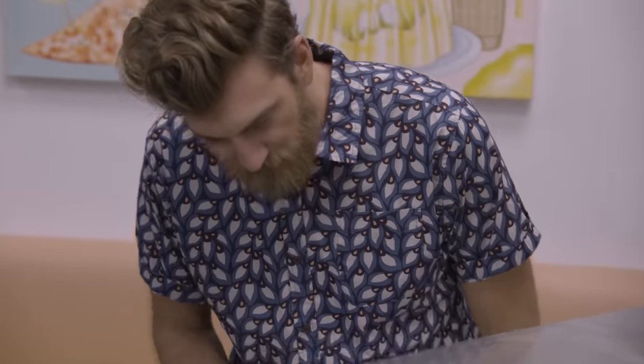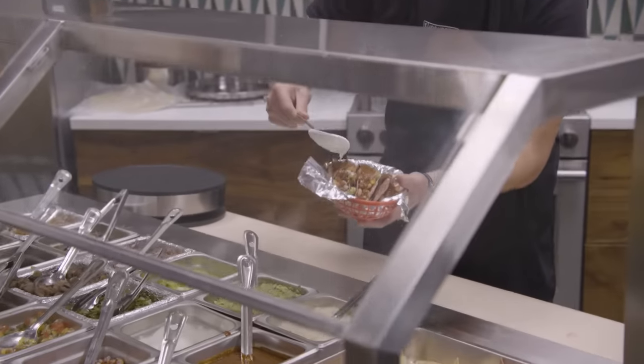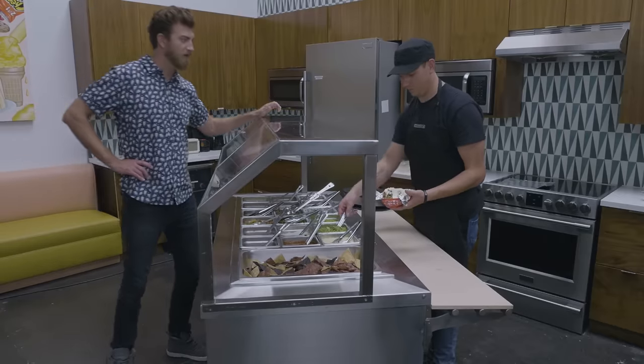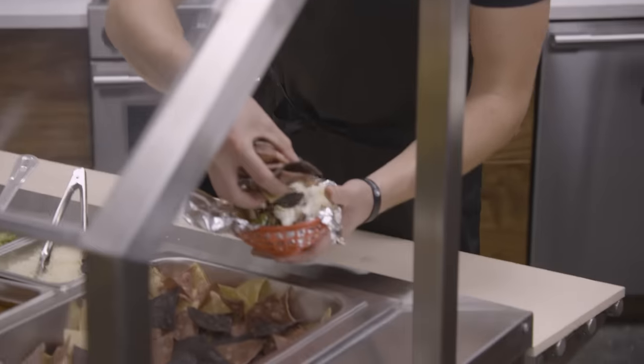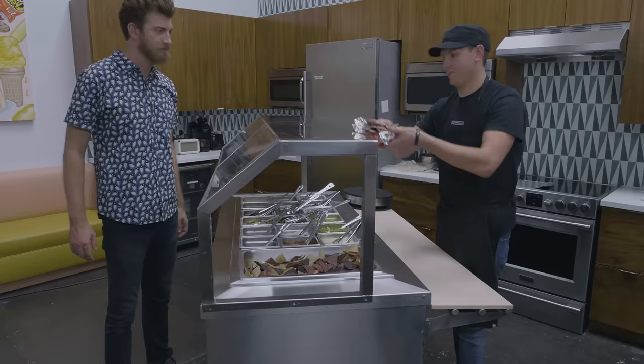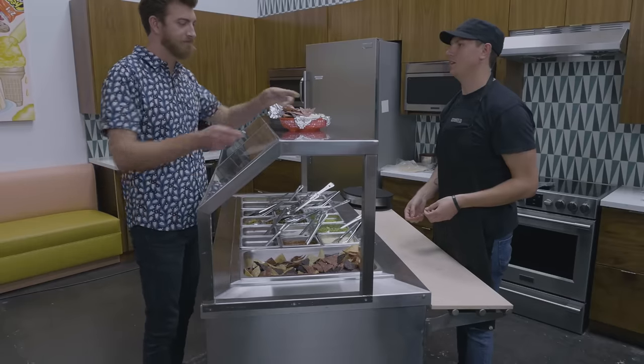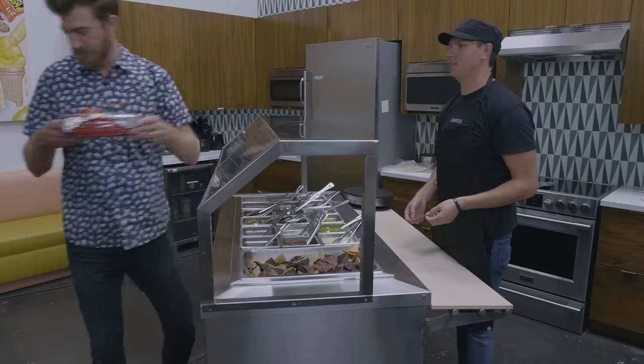Okay, and then a little sour cream, and some cheese. Do you want any lettuce? No lettuce, but how about a side of chips and guac? Are you two paying together, or? No, I'm not paying for him. He just kind of left.